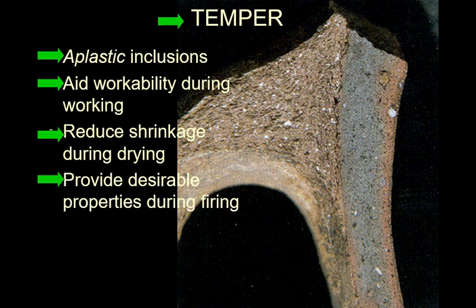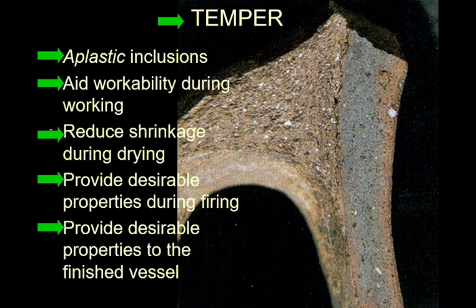So aplastics also provide desirable properties during firing. In the firing of the vessel, it may enable outgassing, for instance. There's a lot of gases in the firing process, water coming out of the clays and this sort of thing. And so it may create the necessary porosity or create the conditions that make firing more possible. And it will provide desirable properties to the finished vessel. So you fired the vessel, you have this pot in your hand, and the temper makes it work better for you.